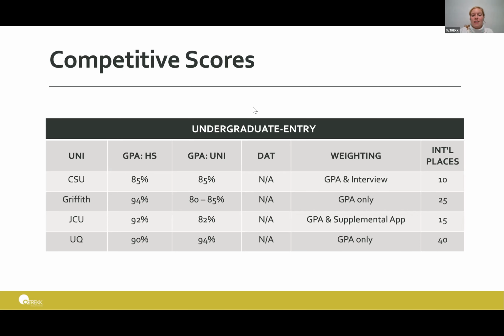And obviously, for our undergraduate entry, you don't need the DAT. And that's how they weight them differently. So some are GPA only and some have an interview. And then GCU is the only one that has a supplemental application.